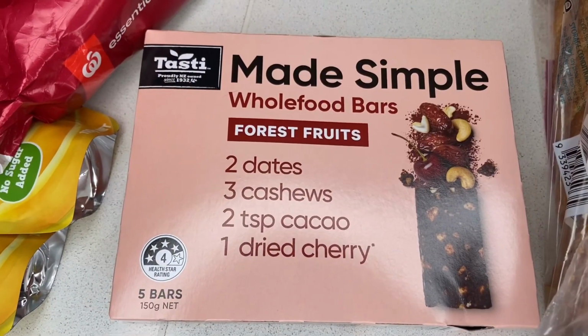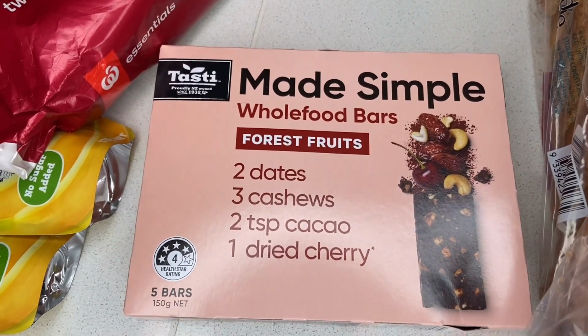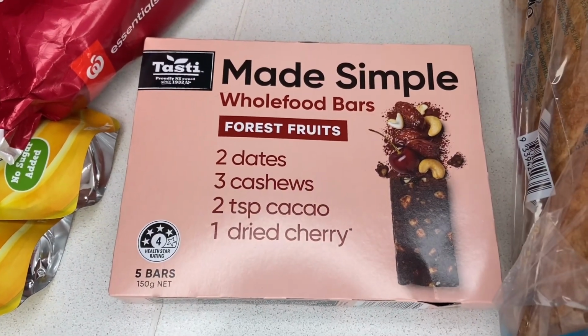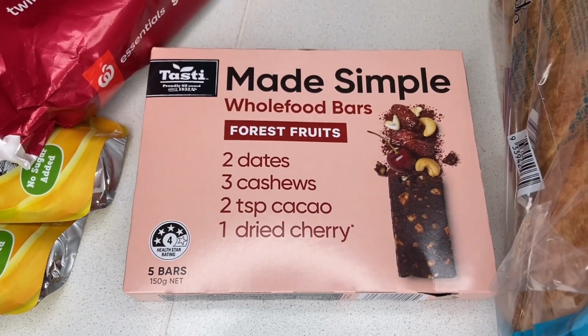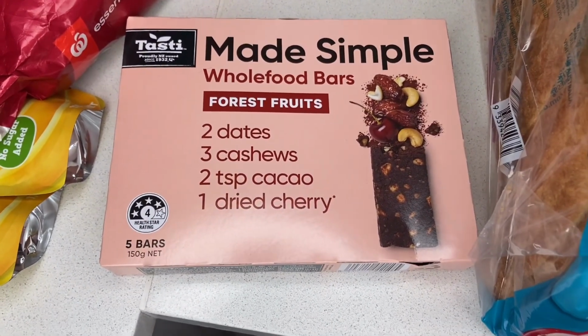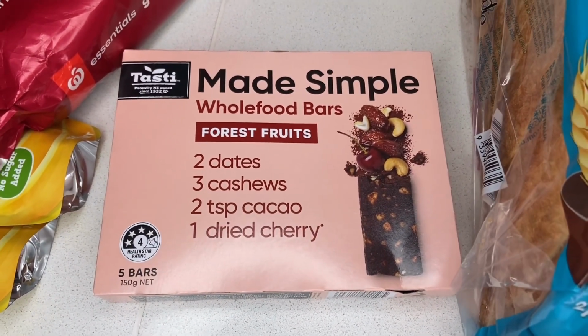I also saw these ones in the catalog. I don't think they were half price. I think they were like $4 a box, but I really just wanted to give them a try. They're those Made Simple whole food bars. They've just got 2 dates, 3 cashews, some cocoa, and a dried cherry. It sounds interesting. I'm not sure how it's going to taste. It's got 4 stars, so fairly healthy, I suppose, but we will see how they go.